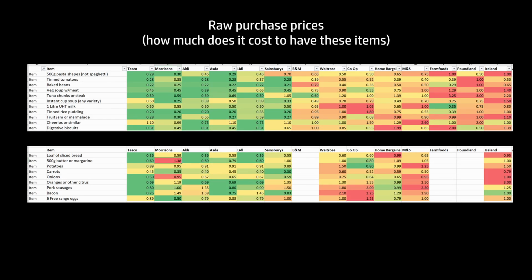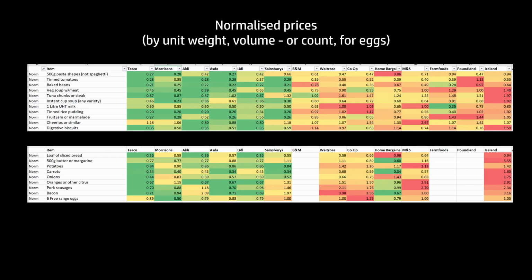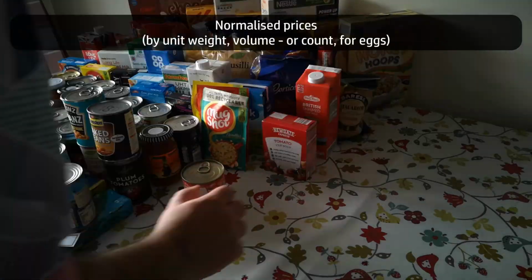Even with minimal ordering of the columns, you can see there's a very sharp division between these 6 supermarkets and all the rest. And that distinction shows regardless of whether we're looking at the raw or normalised prices. Before we go through the totals and ranking, let's have a quick look at some of the non-perishable shopping.